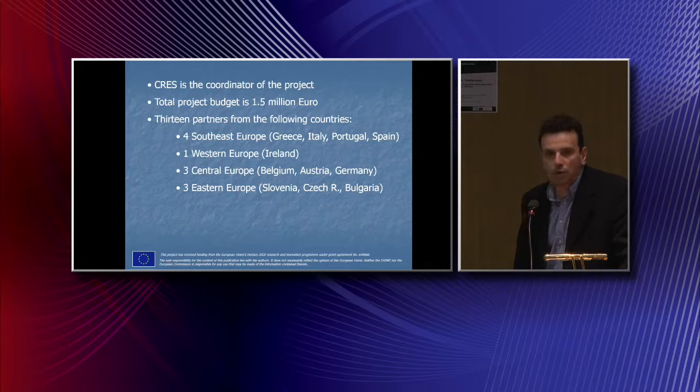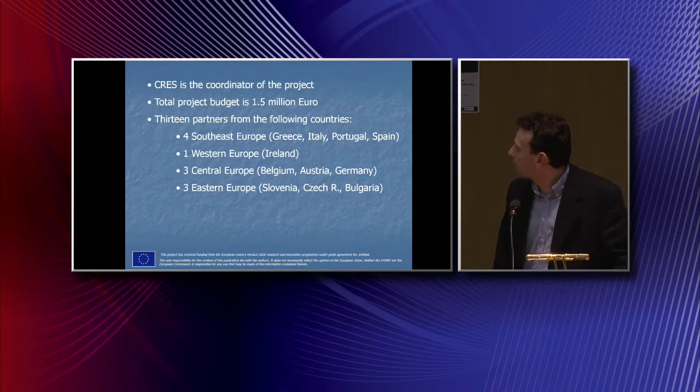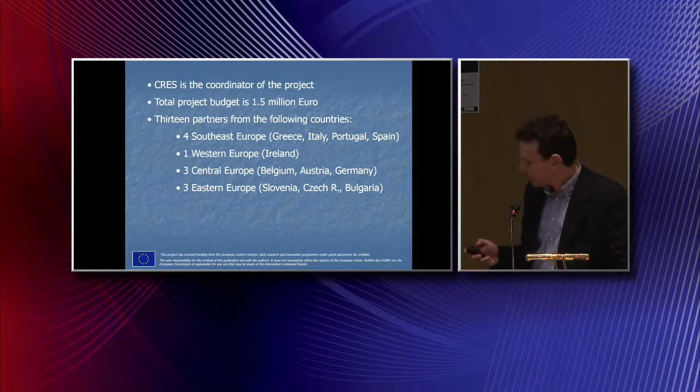We have one Western European country, we have Ireland. Three from Central Europe, Belgium, Austria, and Germany. And three from Eastern Europe, Slovenia, the Czech Republic, and Bulgaria.